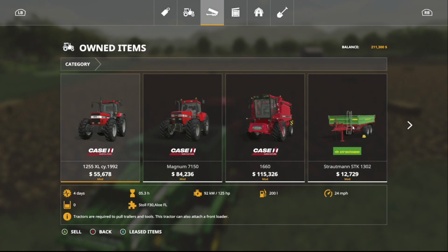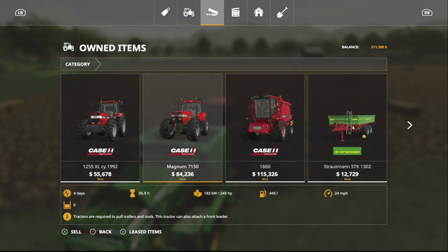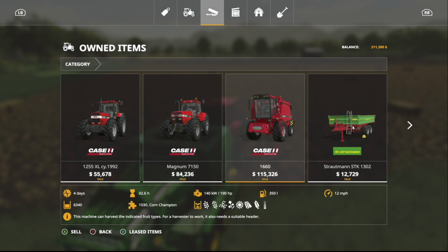Boom. So we have got a Case IH 1255. This is, see how much? 125 horsepower. Yeah, I need to put the larger engine in there. Also have a Case Magnum. It's got 249 horsepower. Need to be bigger. We're also running a Case 1660. This is not modded in any way. It just kind of is what it is, and it exists.